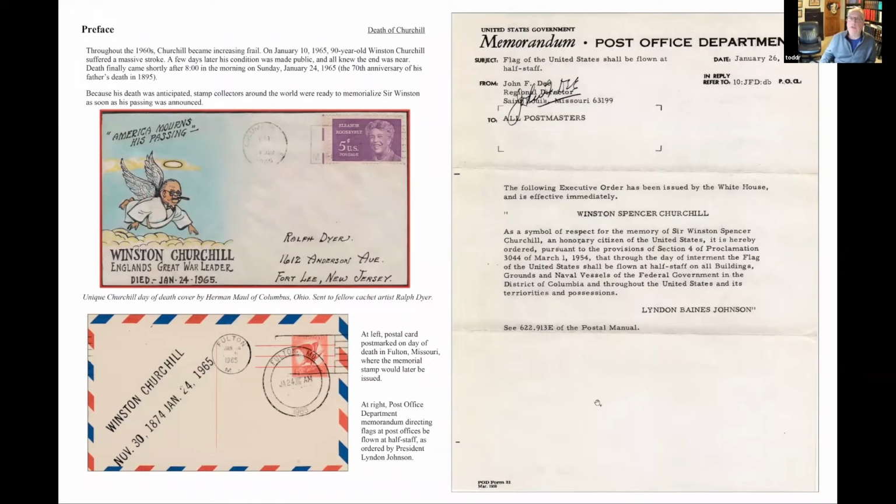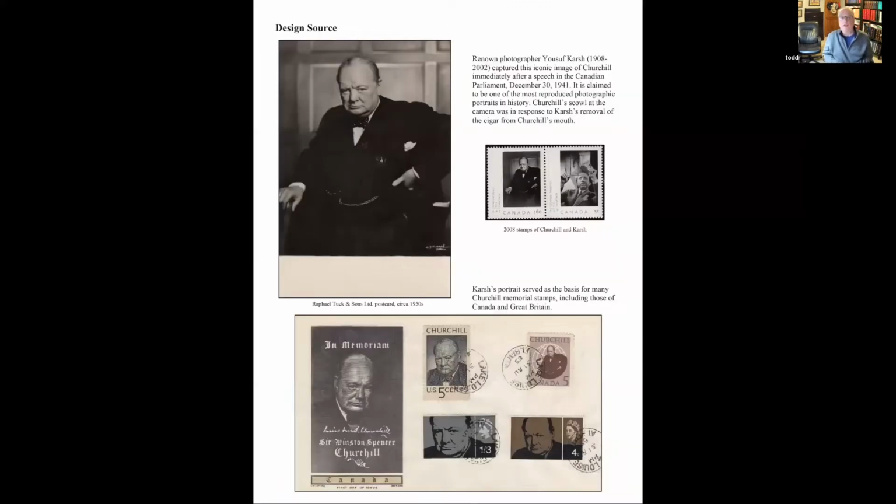And then just another philatelic item noting the death is, here's a memo that went out to all postmasters telling them that they should put their flags at half-staff by order of President Johnson. So this is a nice tie-in. It's from the post office department. So naturally, I think it's a great piece for the exhibit here. So that takes care of my preface. Now let's actually get into some of the stamp details.